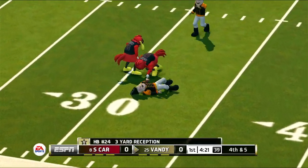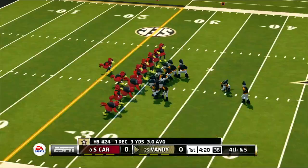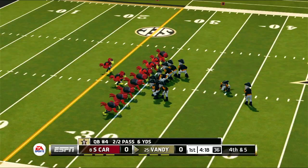Grabs it and hammered right there. That play was designed to pick up a first down, but they didn't do it. It looks like the receiver just lost track of where he was on the field.